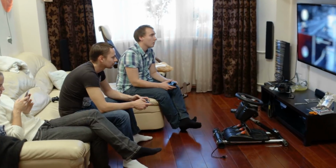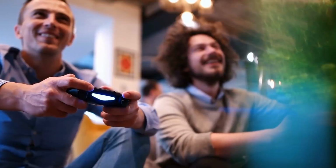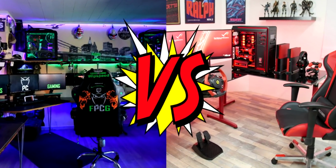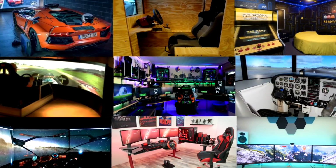Electronic games are one of the most popular forms of entertainment. A popular connection among gamers is a competition to see who has the best gamer setup. Here are 20 setups that we think are the best.